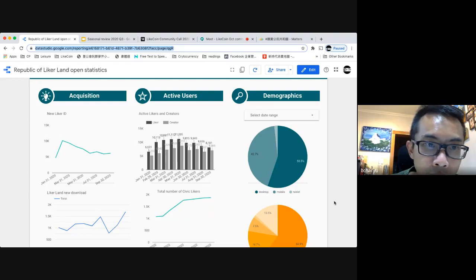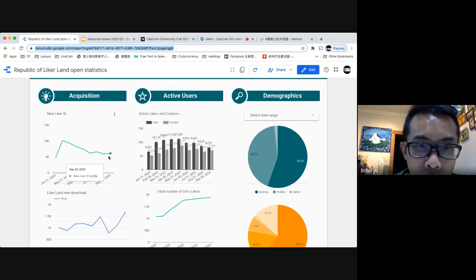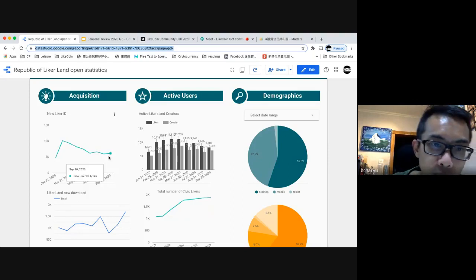You can see that in the past few months, the first chart is the new Liker ID registrations. In the last few months, you can see a mild decreasing trend since January 2020, and since May of 2020, the trend became a flat line, moving horizontally until today. The number is around 6,000 new Liker IDs per month, which has been quite stable for a few months already.